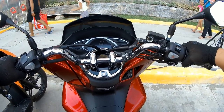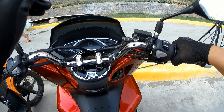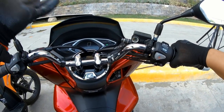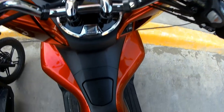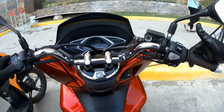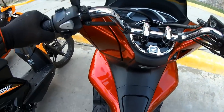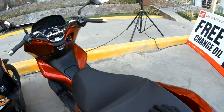So that's the first. I'm gonna want to experiment on the idling stop. How many seconds before it stops? Idling stop is on, I just turned it on now. There it is, it stopped. Then turn the throttle and it's on again. Turn off the idling stop and turn off everything. Everything's good. That's the PCX. Oh, it's got the keyless entry here. So it's off. All's good with this PCX.